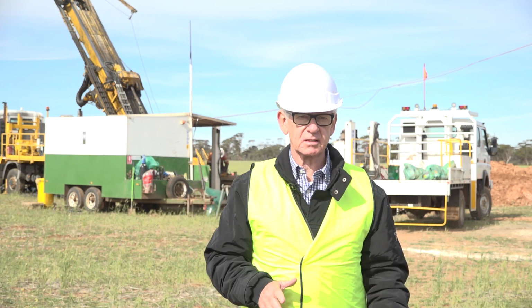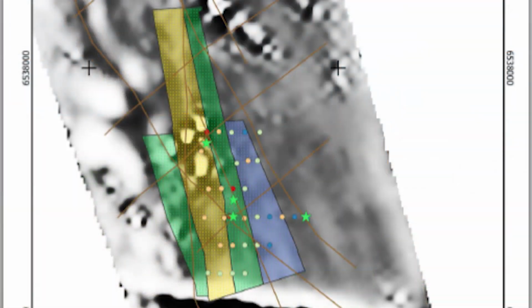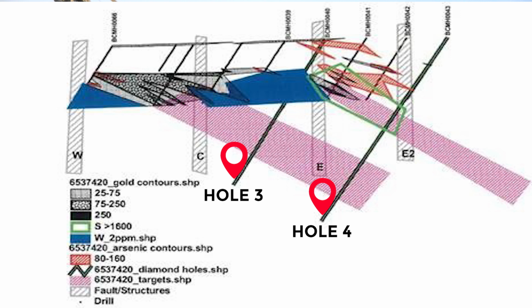It's about 16 metres of anomalous gold mineralisation at depth, and what we'll be doing is stepping back about 300 metres to the east and drilling beneath that. That particular zone is anomalous, it's got a high sulphur and sulphides in it. We'll be passing through that zone, intersecting that at depth with this zone here.